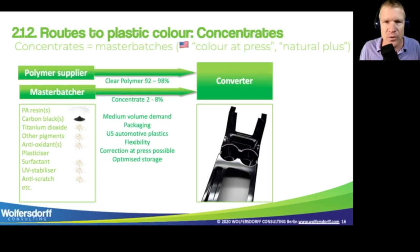The second route to color is with concentrates. In Europe, this is called masterbatch. In the US, it's called concentrates, or it's called color at press because the color is only added at the injection press, or it's also called natural plus. Here we have the masterbatcher or color concentrate maker making a concentrate. And then the converter is diluting that concentrate to the relevant concentration he needs with clear virgin polymer. And this is a much more flexible system. It could be used for medium volume demand or even for small volume demand.